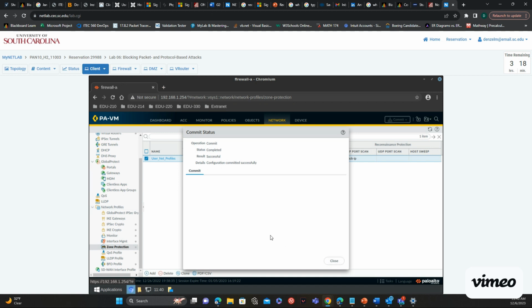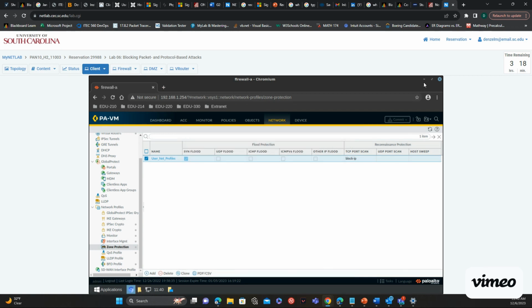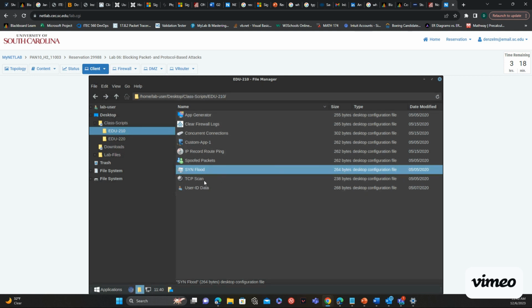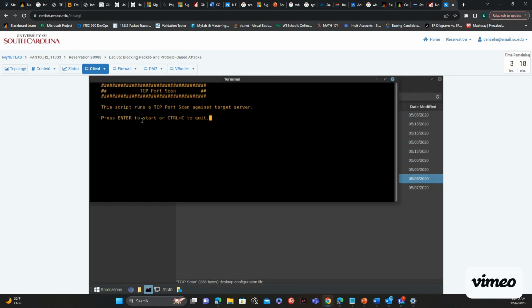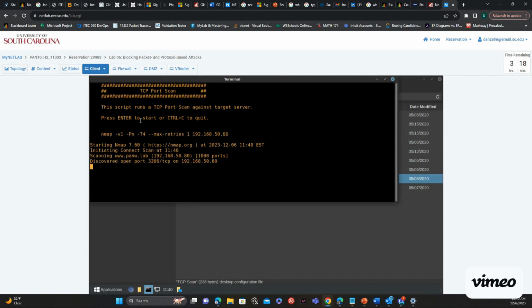All right, so once the commit is done, we're going to want to verify that the TCP port scan protection works. So we're going to minimize the Chromium browser, and then we're going to start a TCP scan. We're going to let this run for about 30 seconds, and then we will stop the scanning.